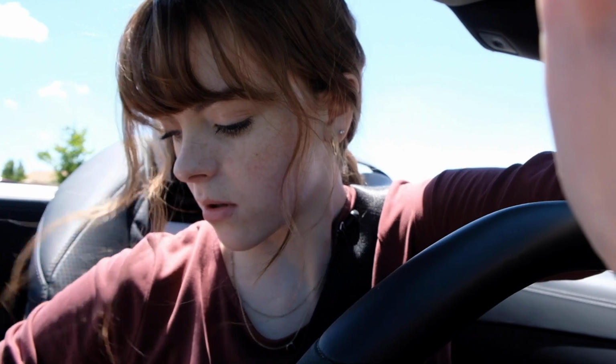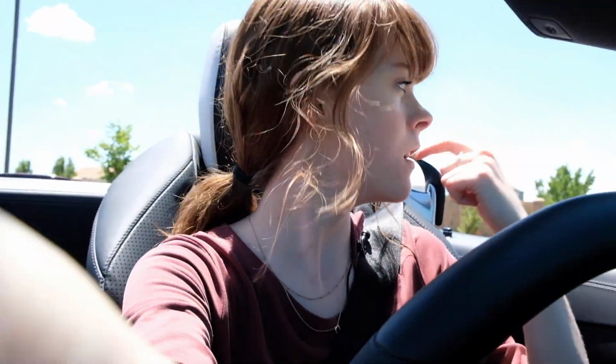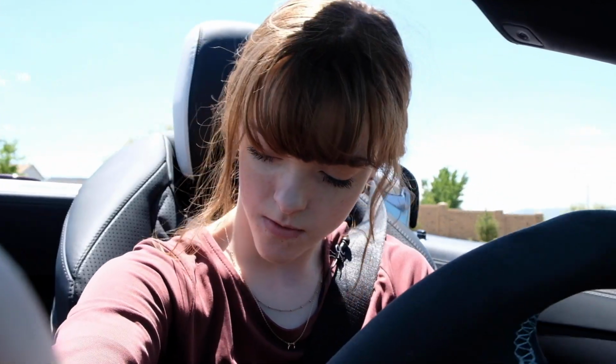But anyway, let's test drive it. Again, the shifters are in the middle, so we'll knock that down. And can you hear it? Right now I have it on sport, so the exhaust is going to be a little bit more loud. The suspension's not going to be as comfortable, but holy cow, it's amazing.